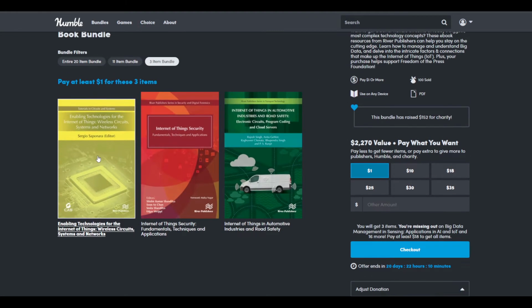All right, so first of all, we have Enabling Technologies for the Internet of Things, Wireless Circuits, Systems, and Networks. This one is normally $96.21. It discusses new trends in Internet of Things technologies, considering technological and training aspects, and special focus on electronic and electromagnetic circuits and systems.